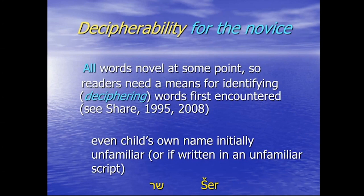All words at some point for the child are new, are novel. Even the child's own name, at least when first encountered. So what the child needs is a way of independently identifying words first encountered. Even my own name, when I first saw it in Hebrew letters, or I saw it written in Czech with the hacek, was novel. It's not a familiar pattern until I had decoded or deciphered it.